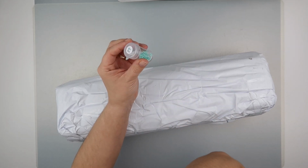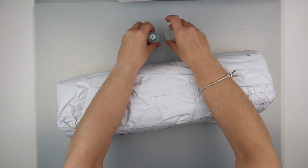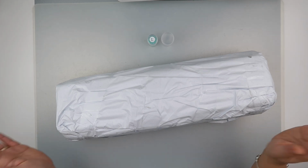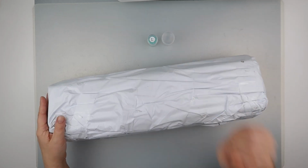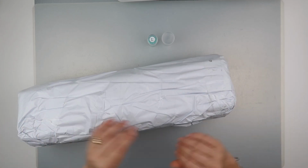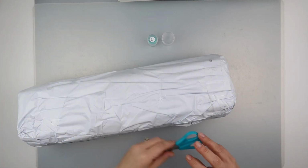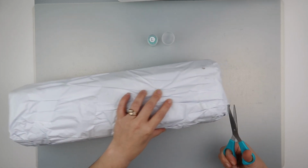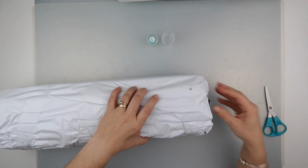I did message the seller to say a couple had come damaged in the cases, and then I spotted 30 for a small amount. So I thought, don't worry, I'll get some more and then I can replace the ones that are damaged, and I've got some spares. And they sent me those. So I did message the seller, and they said it's a new design, and I said, it doesn't matter, I want what I ordered. So they've sent me them again. I'm very eager to see if these are indeed what I ordered.